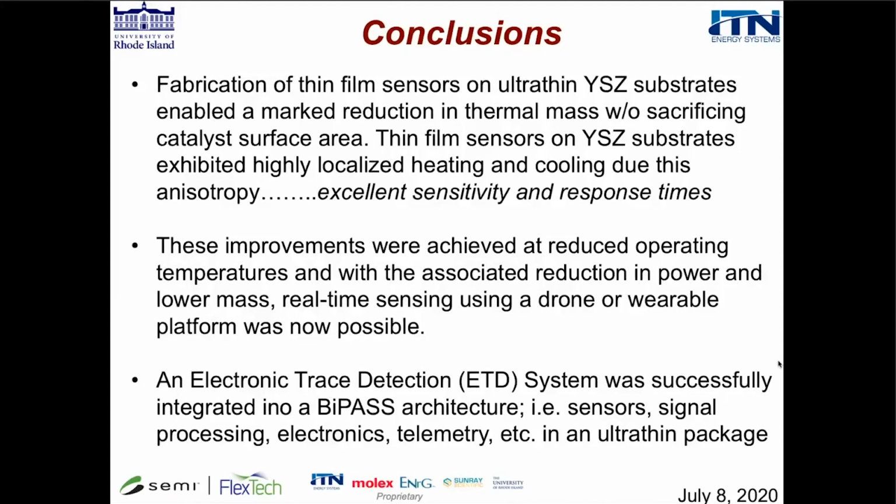But in addition to that, the thermodynamic sensor has a sign. That is, it can be exothermic or endothermic, depending on the analyte and the catalyst. And so sometimes we see a negative response, depending on the analyte.